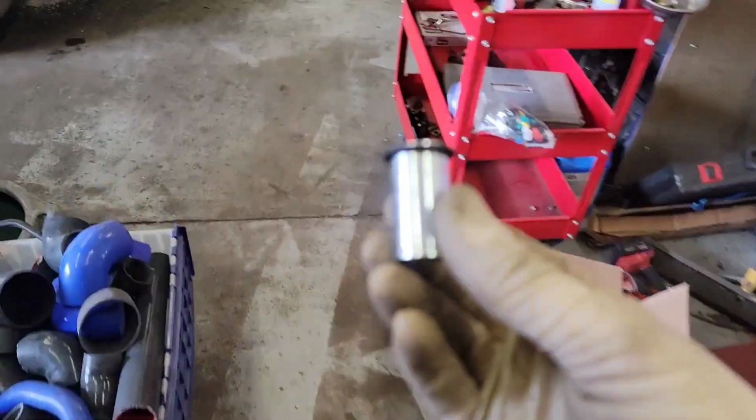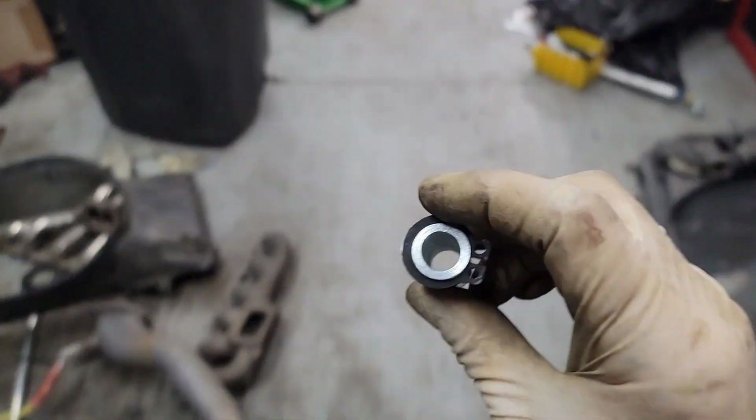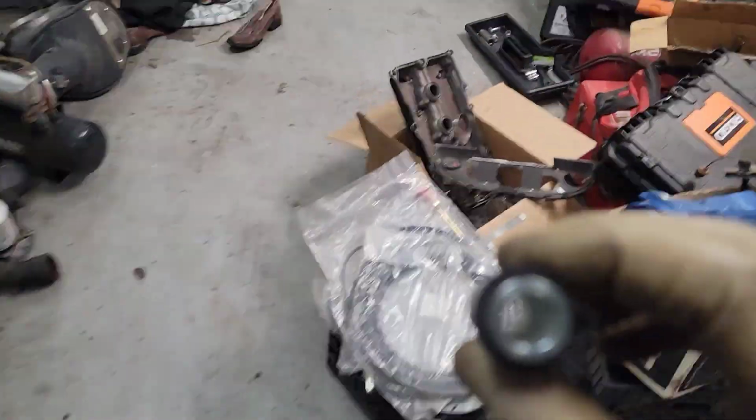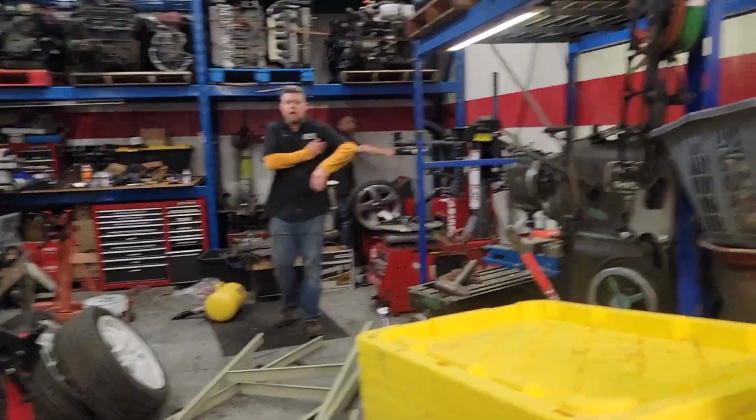All right, so the lower bushing that came with those QA1s, I didn't do a good job measuring it. The inside diameter was too small. So we found some bushings from something else. What were those bushings from, Jake? Like a Subaru something or other? Oh, Toyota Tacoma rack and pinion.